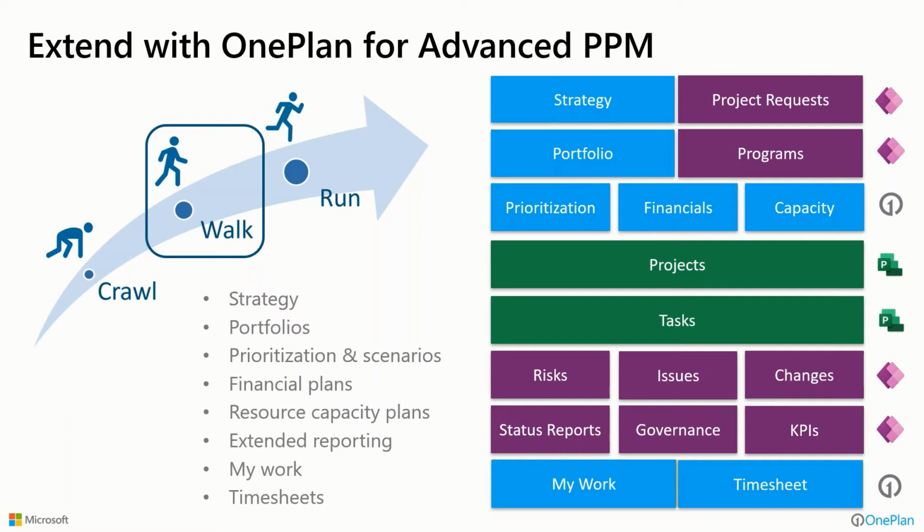And then down at the bottom, in the blue, in the OnePlan color, there's also a My Work where people can go to update in one place all the tasks and work elements that have been assigned to them, as well as a timesheet for folks that need that, so they can record time against their projects and/or their tasks on their projects. So this really extends it to the next level in this walk phase, taking the base accelerator and adding additional capabilities into that solution based on the requirements and the needs of customers.